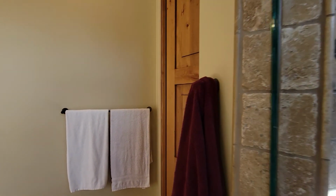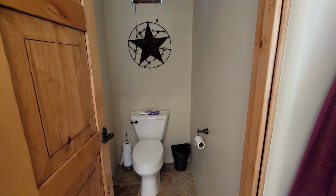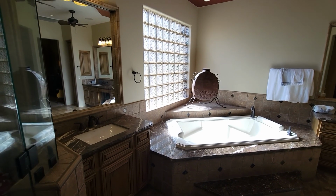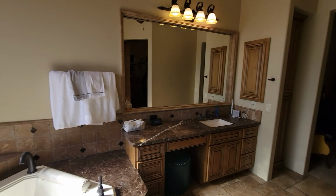Yeah, toilet room, gotta get a shot of that just to prove it's here. It's here. Okay. Good sized bathroom. I don't feel like there's any wasted space. We'll see if we can keep that.